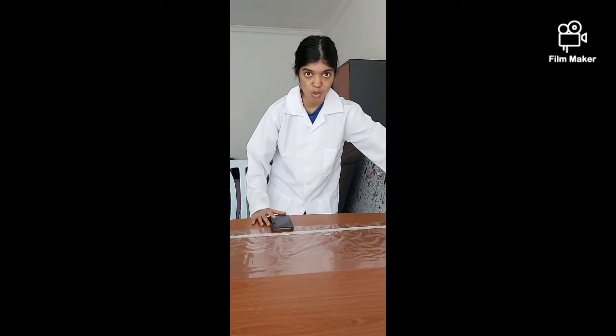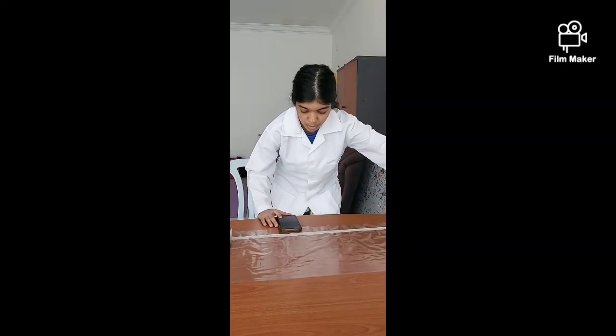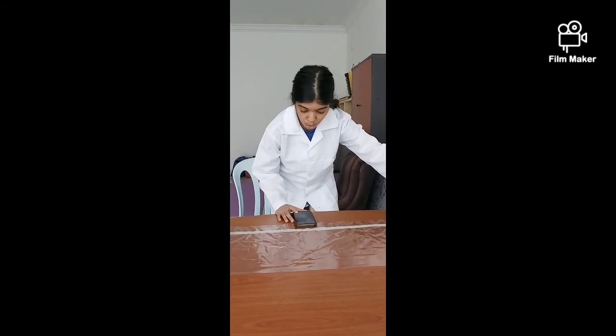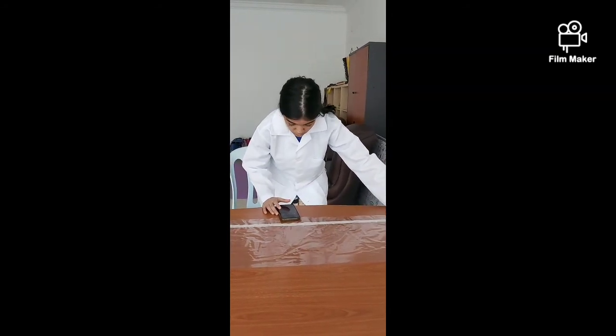Measuring the initial velocity of trolley 1, trial 1, 3, 2, 1. Trials 2 through 5 follow in the same way, each with a countdown and a stop. Measuring the initial velocity of trolley 1, final trial, trial 6, 3, 2, 1.